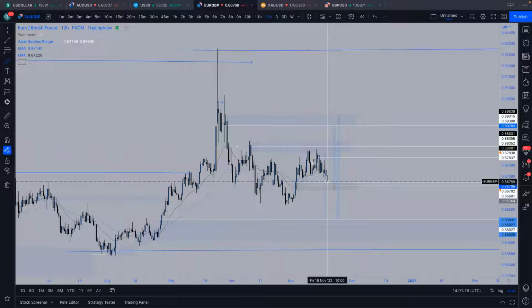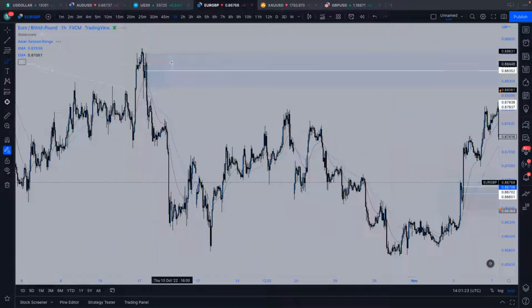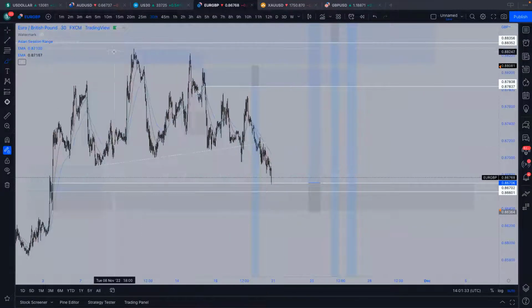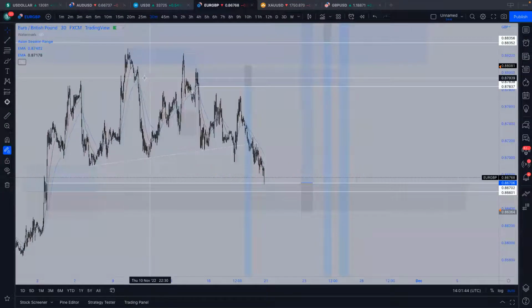I think we could do one of a few things. Price, in fact, did come up to an hourly zone, but I was looking for price to come into the 50%, which is this 30-minute zone. The risk to reward for me was just a little bit better. Didn't hit it, missed it. It's fine. That is what that is. We missed it by 6 pips. So that's not that far. It happens. It is what it is.